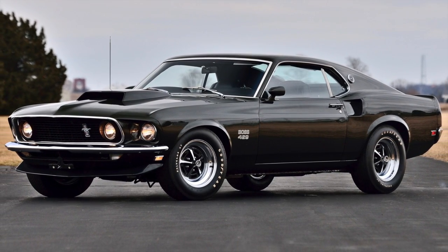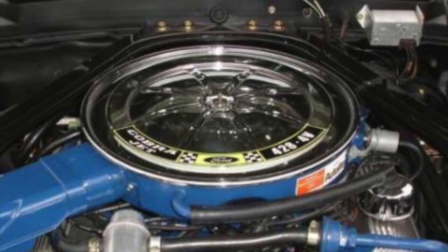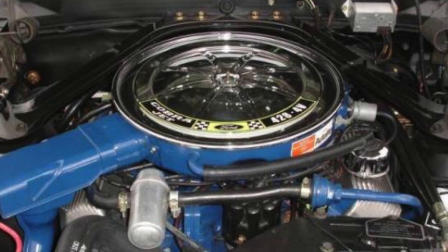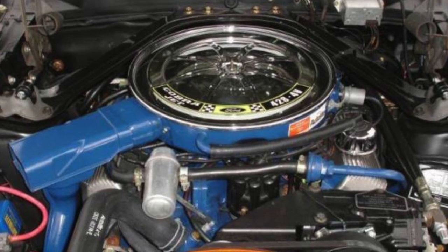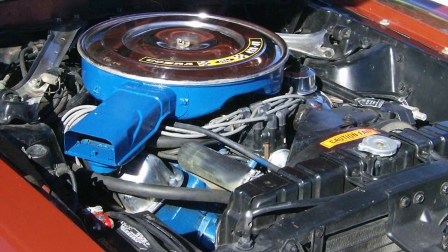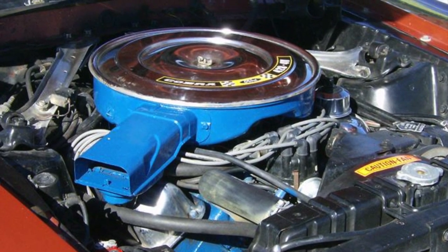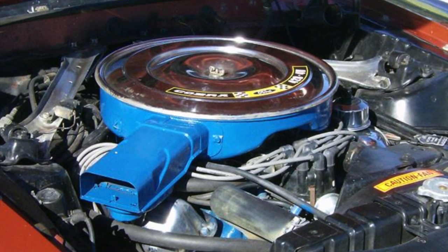The production Boss 429 was set up for high-speed racing, and though it packed a heavy punch, it was the 428 Cobra Jet and Super Cobra Jet that were faster in the quarter mile due to being set up for better off-the-line performance. Since the 428 Cobra Jet and 428 Super Cobra Jet were part of Ford's FE Big Block V8 family, the Cobra Jet and Super Cobra Jet were very sturdy and reliable engines. There were many inexpensive Ford and aftermarket performance parts available for the 428, so it's no surprise that back in the day the 428 became a favorite among performance Mustang owners.